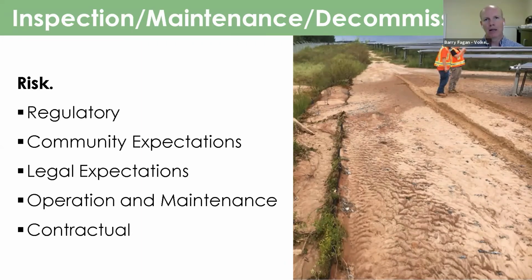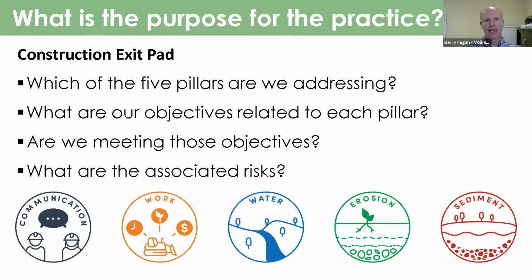And that's not good for the operation of that panel and for maintenance needs in the future. And then the last thing I have listed there is, say I'm working for the owner as their representative, are there issues that are being created on the site that could cause the contractor to file a claim later on? And so I let them know of those particular risks also. And so as we go through inspecting our practices, I'll walk through construction pads and our exit pads, sediment barriers and inlet protection with this same kind of thinking.